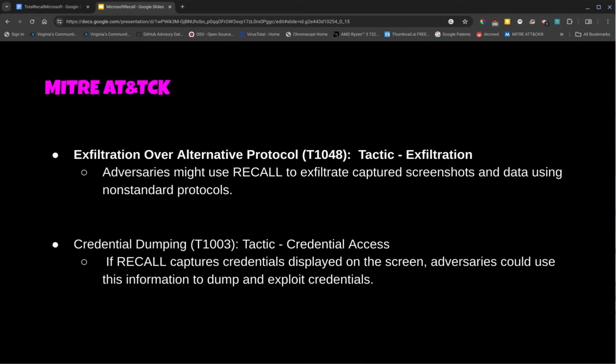Exfiltration over alternative protocol, T1048. The tactic is exfiltration. And again, adversaries might use Recall to exfiltrate captured screenshots and data using non-standard protocols. And then another technique is credential dumping, and this is under the tactic of credential access. If Recall captures credentials displayed on the screen, adversaries could use this information to dump and exploit credentials.